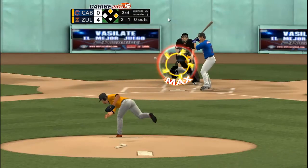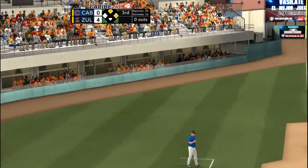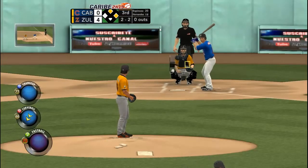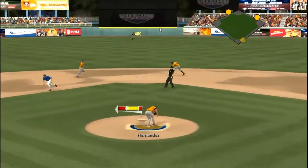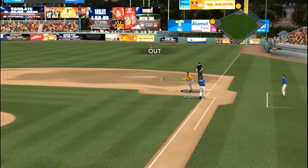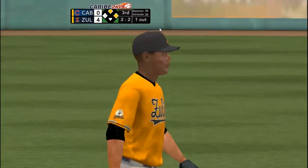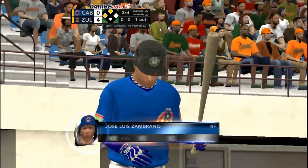Here's the pitch. Escobar makes contact, fouls it away. The 2-2 pitch. Hit up the middle. Oh, avoided the path of that ball. That was right up the middle. Was that ever close? 1 away. Well, they get the sure out at first base. You'll take the out, but now both runners advance and in scoring position.